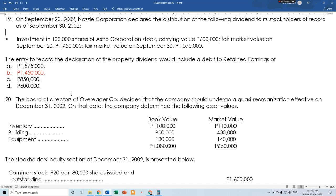Okay. So, kailan ba ang declaration? 20. So, ibig sabihin, to record the declaration pa lang yung tinatanong. So, on September 20, the declaration date, okay, magkano ang i-debit natin for property dividend? Of course, the fair value on that date, which is 1,450. So, yun na yun, no?